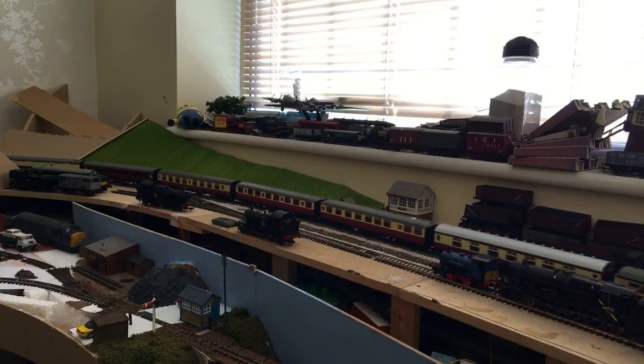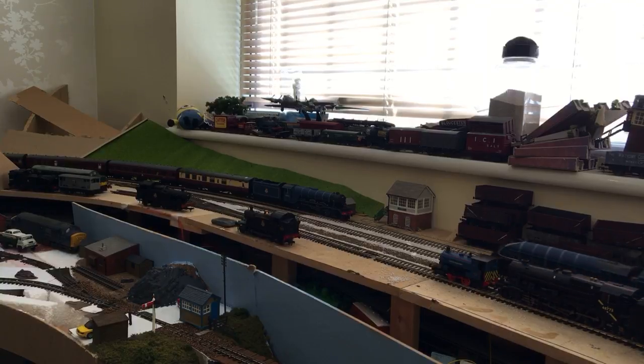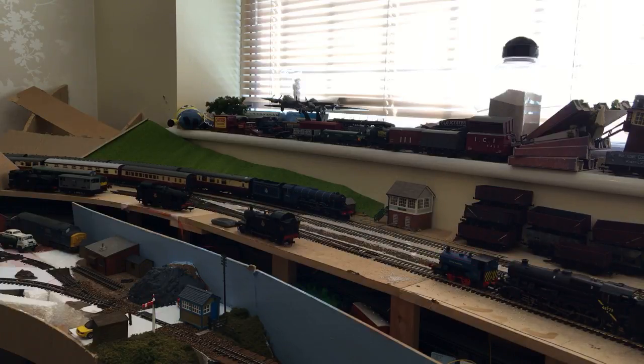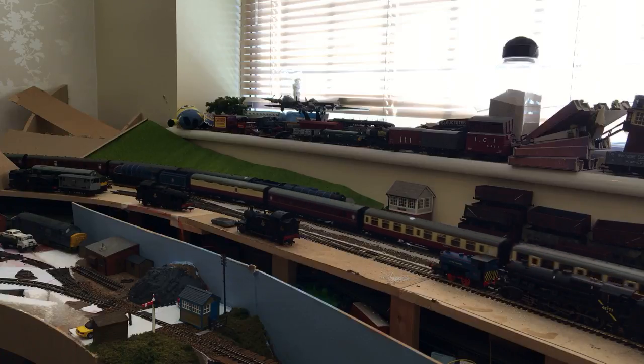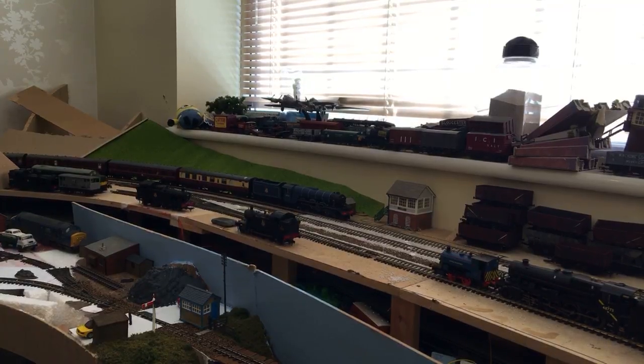Right, what I'm going to do is stop the Flying Scotsman. I'm going to put a different train on. I'm going to get a drink, so just enjoy the Golden Eagle going by. Just move my chair. I'll show you another item I got at the show as well. Right, I've got a drink. That's the main thing. Nowhere to put it, mind.